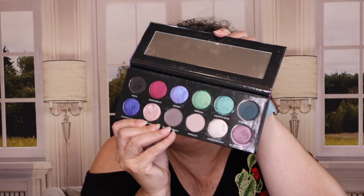As far as what is on my eyes today, it is the Sydney Grace Temptalia Quintessence palette in light, and it's mainly the green shades in here.